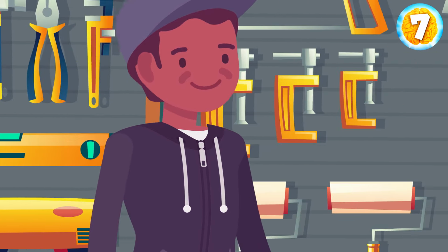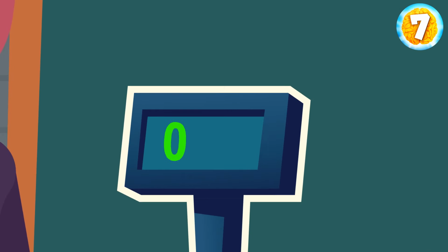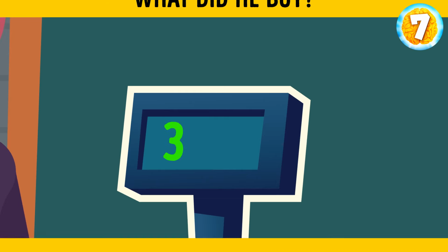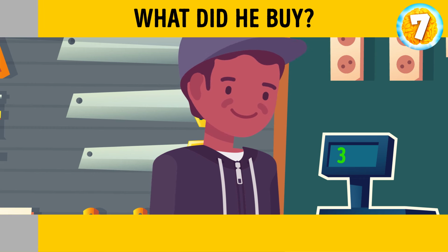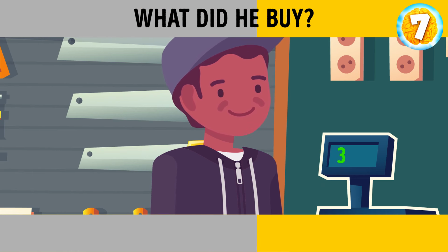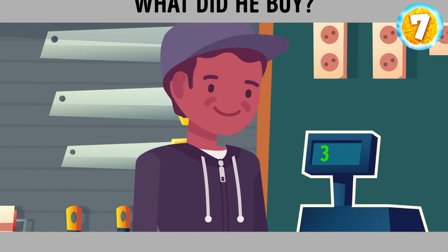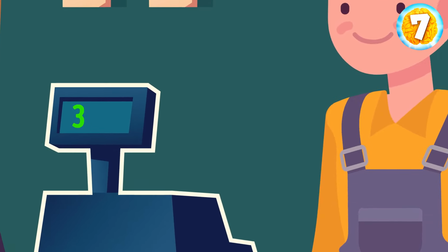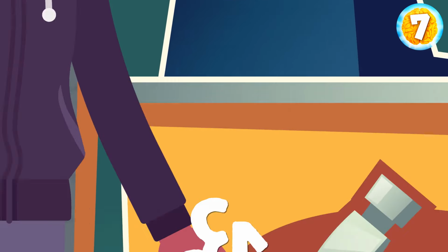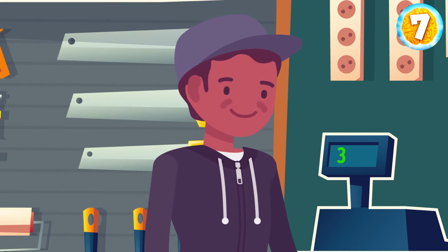A man went to a houseware store to grab something for his new apartment. If he grabs one good, it costs $1. If it's 13, it costs him $2. If it's 138, he'll pay $3. What did he buy? The goods he needed were the numbers for his apartment door. He lives in apartment 138, so he bought 3 numbers for $1 each.